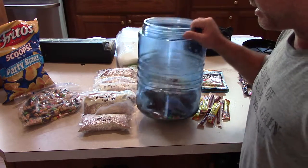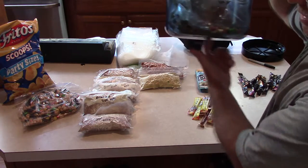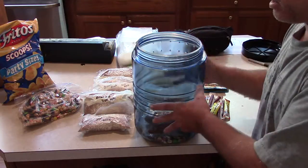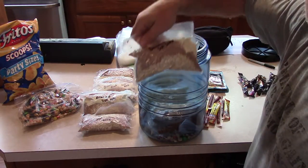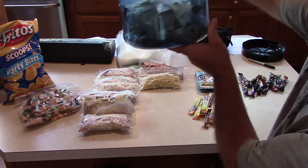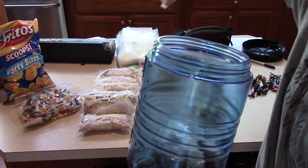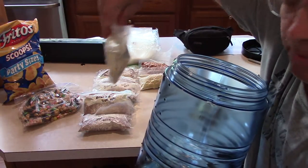Alright, so basically what I do is I start out, I put one of the gallons of the Coors Gorp in the bottom. Then I stack and alternate breakfast and lunch in the bottom. And I stand them up like this. I don't know if you can see it or not. So they're actually stood up in the bottom like this, on their edge, side by side.